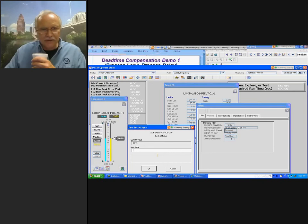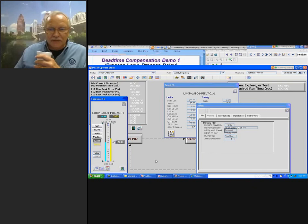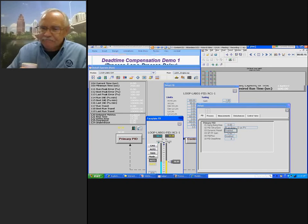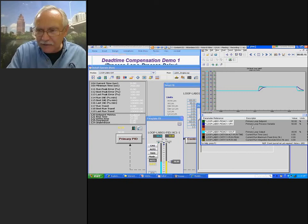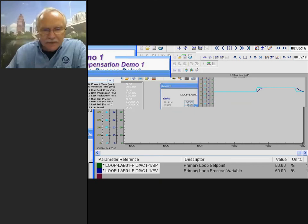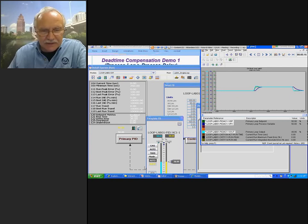We'll see what the results are of doing what we think is going to be better by compensating for dead time. And so let's look at how that's developing. Well, you can already see that it looks a little slower. It's taking longer to reach set point. And that's going to show up in the metrics. Here we were at about 23 and a half seconds, and now we've almost doubled it to 40 and a half seconds. So just turning on dead time compensation, it looks like, oh, we're doing worse.